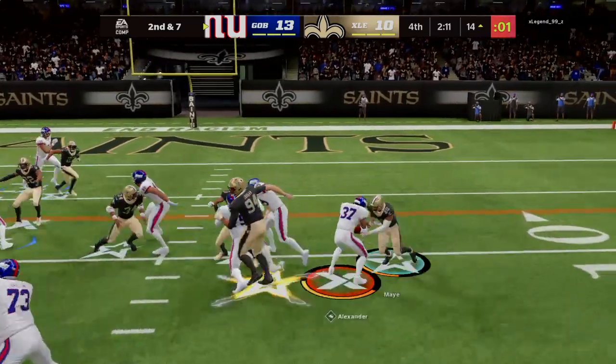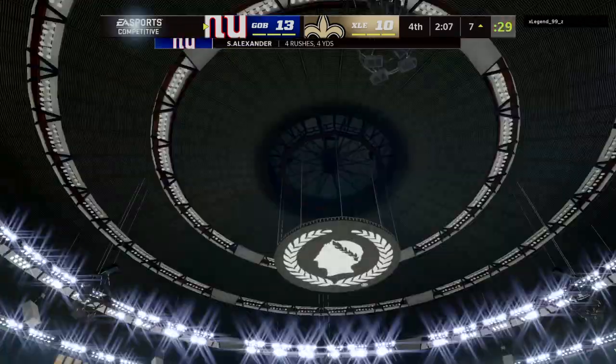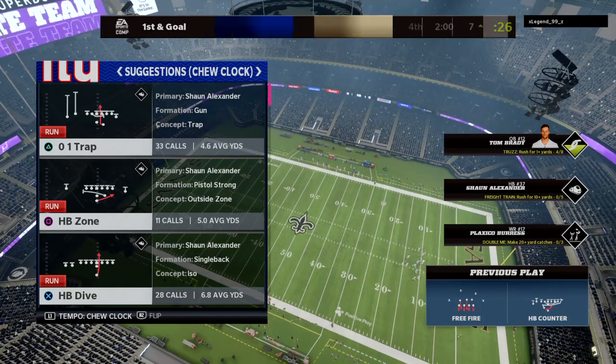On second down, it's Alexander. And here he'll get it down to the 7. 3 points separating these two sides with 2 minutes left to go in the 4th.